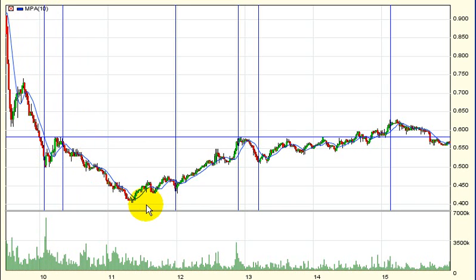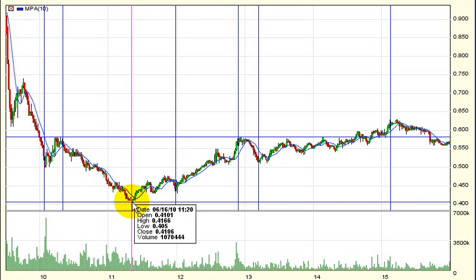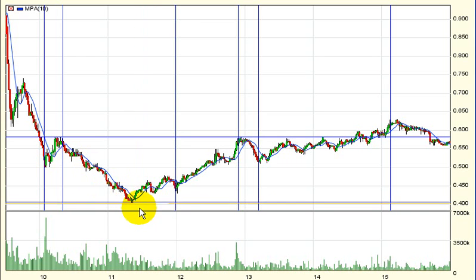Afterwards, we watched the market decline all the way down to 40.5 cents, I believe. Let's just make sure. Yeah, 40.5 cents. And we didn't touch this one because it didn't show any strength. It didn't show any sign of reversal up until this point.